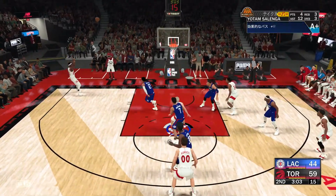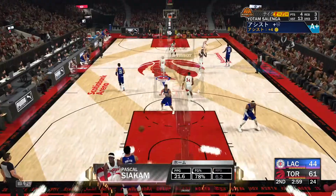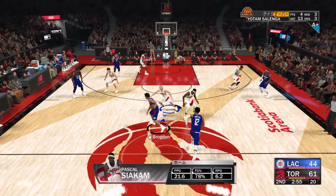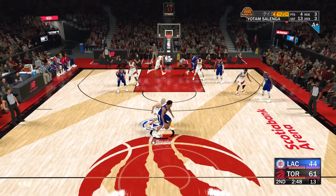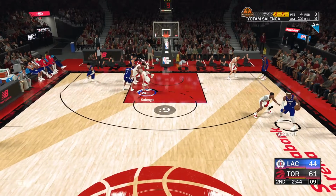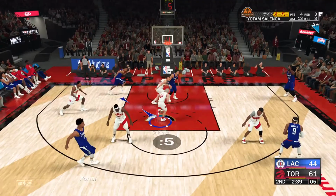Kicks it out to Siakam. And there are the Raptors with another bucket. Unwilling to let up, even for a moment. That's his killer instinct, just fanning the flames. Yeah, he's the guy that you want to go to right now, trying to put this one away. Passes it to Barrett. Now Porter. They double him with Junior.